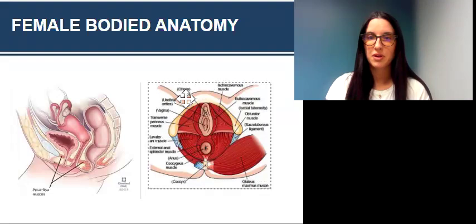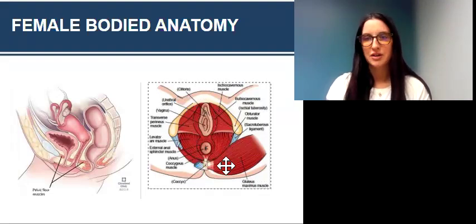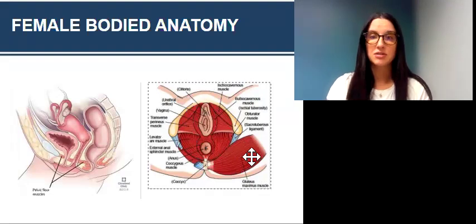And then this picture on the right is looking in from the bottom up. So your pubic bone would be here, tailbone is here. This big meaty muscle right here is your glute max, so one of your biggest glute muscles. And then we have urethral opening, vaginal opening, rectal opening, and then all of this red, those are all your pelvic floor muscles.